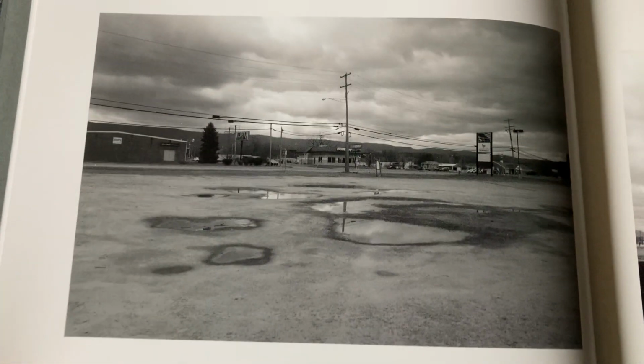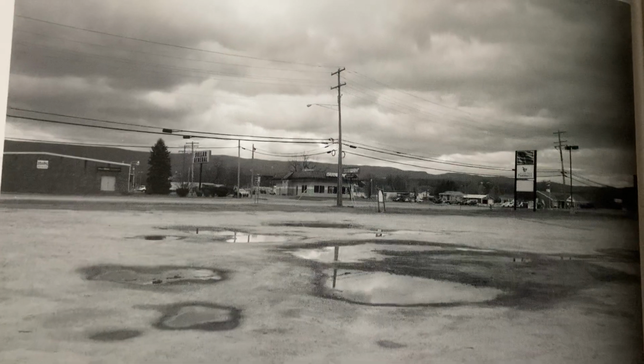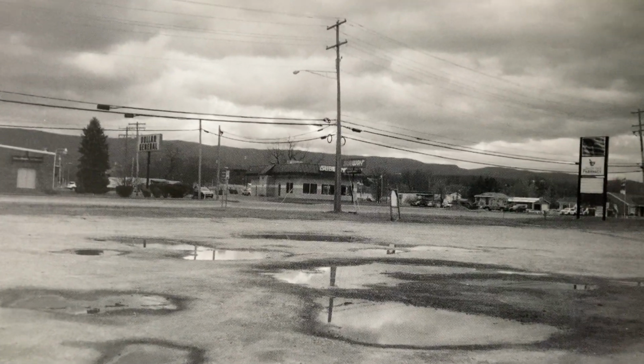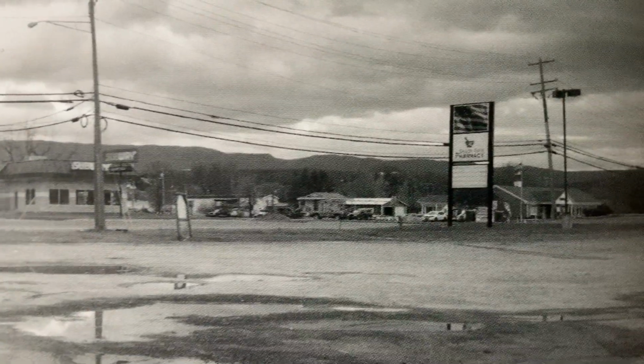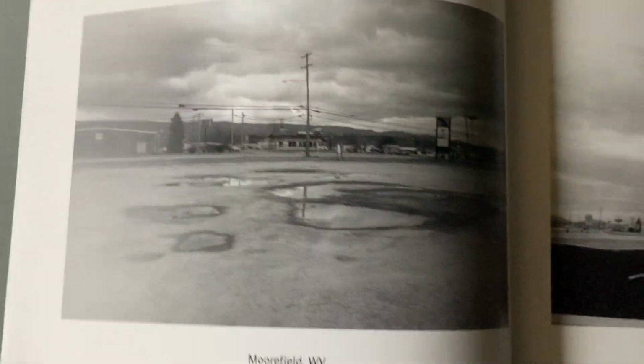Here we are still in Moorefield for a lot of the first part of the book. This is an area where there were a bunch of puddles, and you're facing south and east here. We've got a Subway, Dollar General, CVS, and some houses.